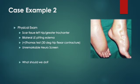We also have a positive Thomas test. And this patient in particular has a 30-degree hip flexor contracture. But neuro looks pretty good. So what I want you to do is, at this point, pause the slideshow presentation and really think about, what should I do? Should I treat this person? Should I send this person to the emergency room? Or should I do some other testing? Or should I continue to treat this person, but then have them go see the physician as well?